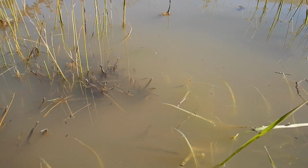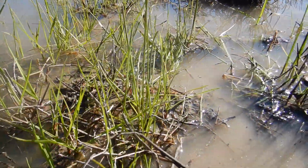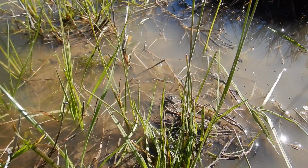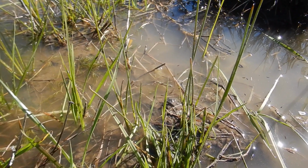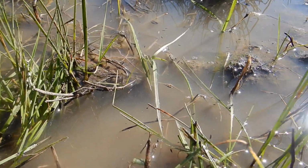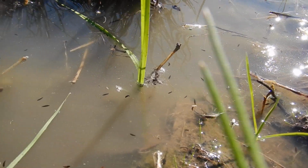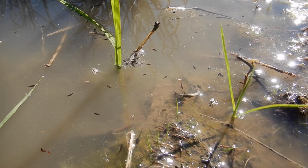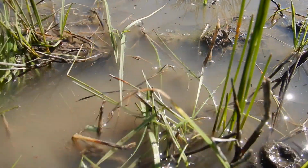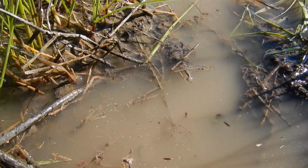Let's see if I can find some tadpoles. The water is a little murkier than it was earlier. Oh, there's a little tadpole swimming around in there. Did you happen to catch that? I don't know if that got caught on video, but oh, there's tons of tadpoles. So hopefully the video will catch. Oh, it just went further. There it was. So lots and lots of tadpoles.